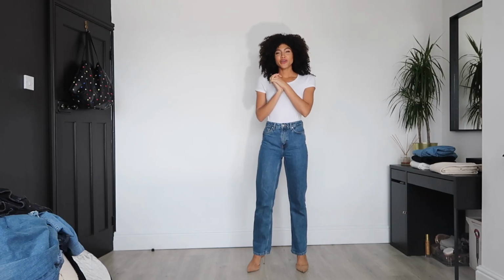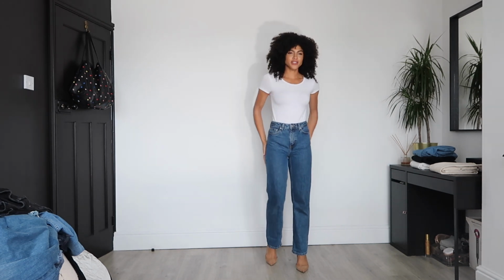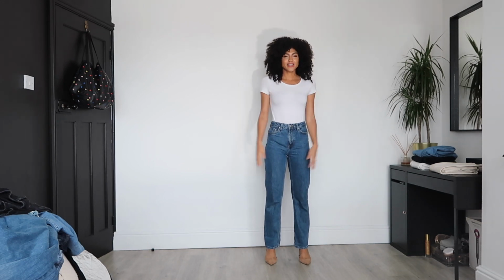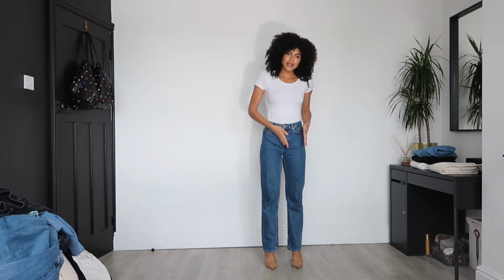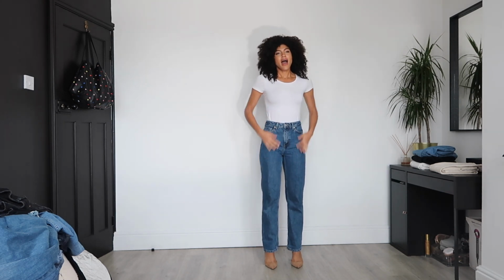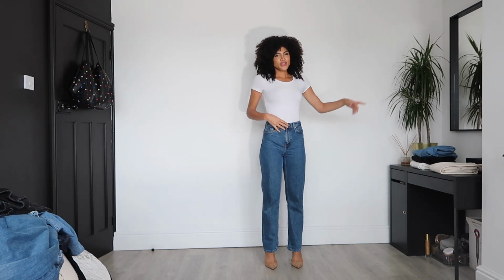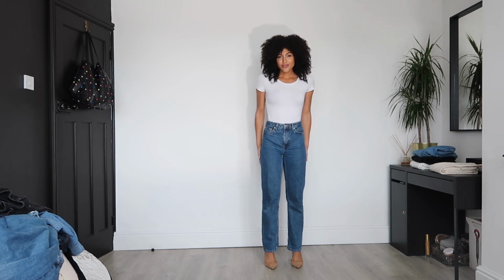Right, so next I have another pair that need no introduction, because these are probably my second favourite pair of jeans, and these are my Weekday Voyage jeans. So slightly different style, but a similar sort of thing. Another straight leg denim. I'd say these are slightly slimmer on the leg and slightly lower on the waist, even though they're still high-waisted, but I'd say the Row jeans are super high-waisted, and these are more of a mom jean fit. Really love this style though.